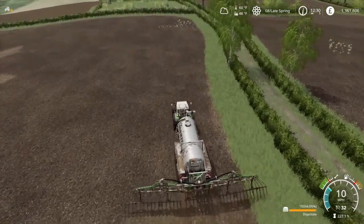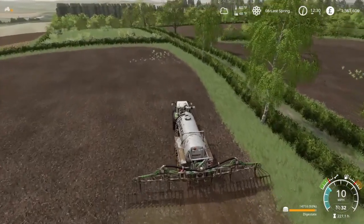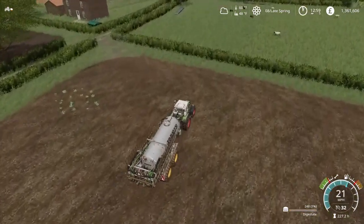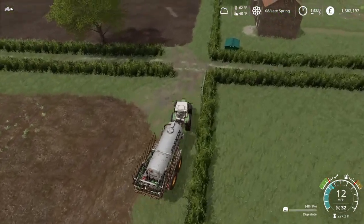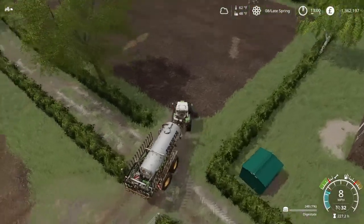So I'm not sure how much injection of digestate you can stand watching, so we're going to kind of skip through this bit. And I think we'll wrap this here too and make this a shorter episode with one final safety tip.